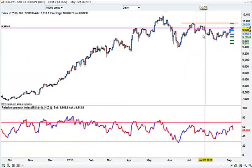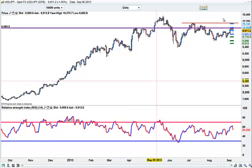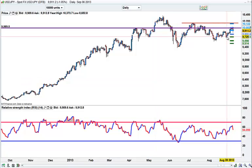Yeah, obviously the parity is tough. If we close above parity, we just need to buy a pullback. In the meantime, I think any retest of 98 is a buy. Alright. Nothing else to look at there.